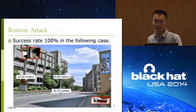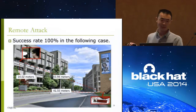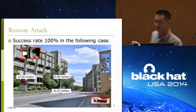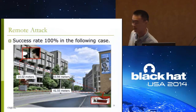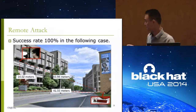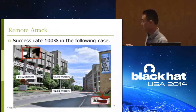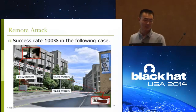So we also used the camcorder to do some experiments. The purpose is to show that our attack can be deployed remotely. This picture shows the attack scenario. From this scenario, we can see the attacker hides on the fourth floor of this building with a camcorder. And the victim sits across the street with an iPad. The distance between them is around 44 meters, so it's a very long distance. And we carried out 30 experiments under this scenario, and we have a 100% success rate. This demonstrates the severity of our attack.